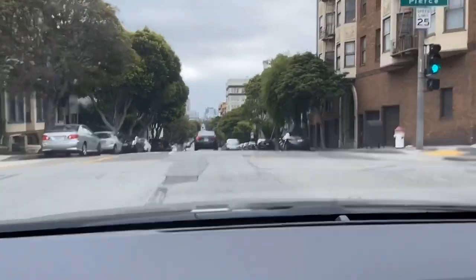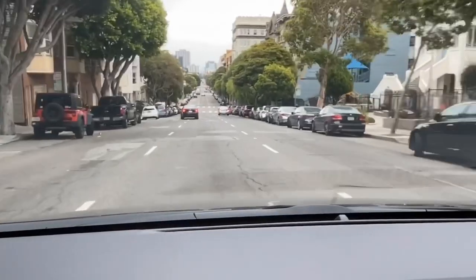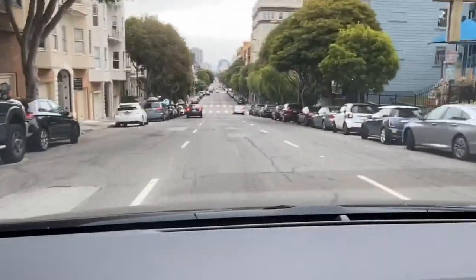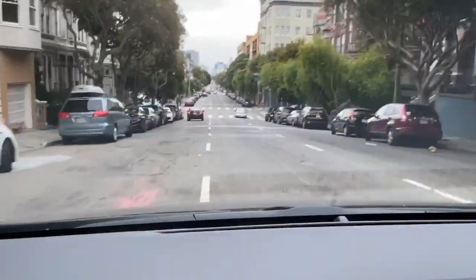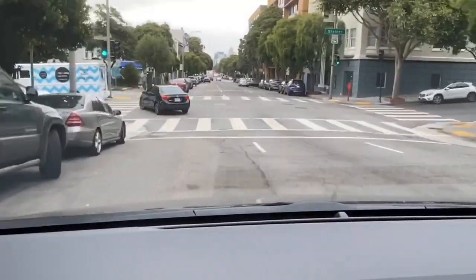When I went on this second block right here, she told me that up front I would have to make a left turn. So I changed lanes to the left because I can't make a left turn unless I change lanes first.